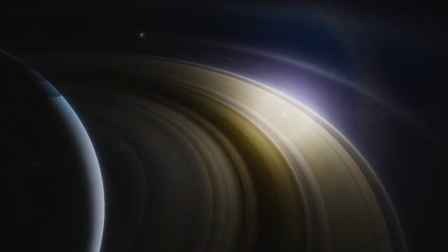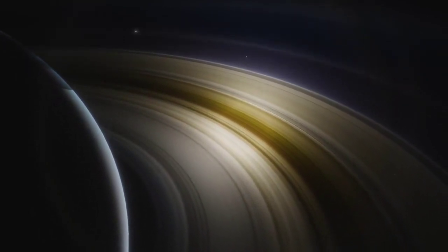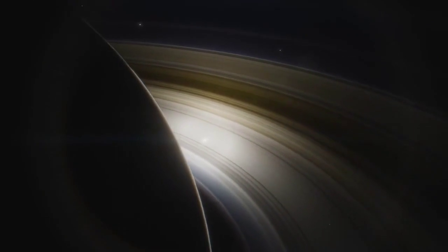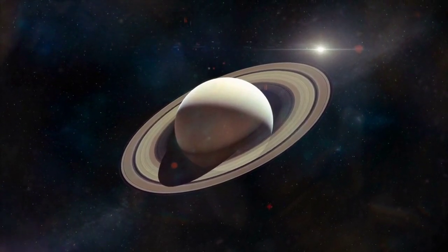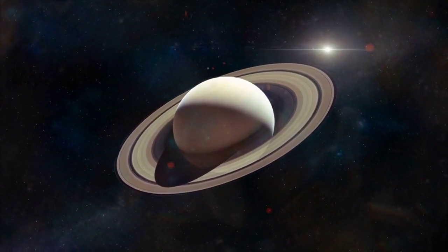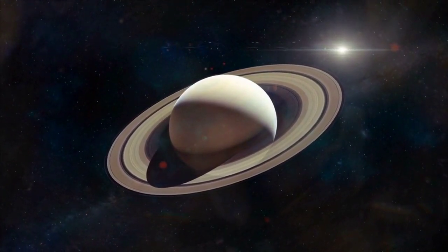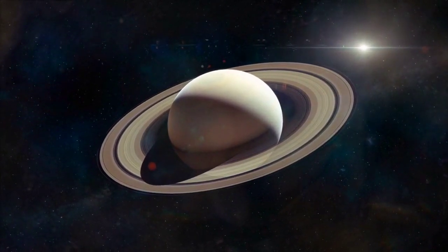Saturn, the sixth planet from the Sun, is perhaps best known for its stunning and complex ring system. These rings have fascinated astronomers and the general public alike for centuries. But what exactly are these rings made of? How did they form? And what does the future hold for them? Today, we'll explore the captivating story of Saturn's rings, from their formation to their eventual fate.